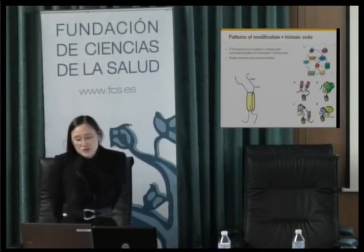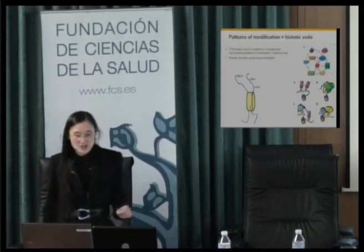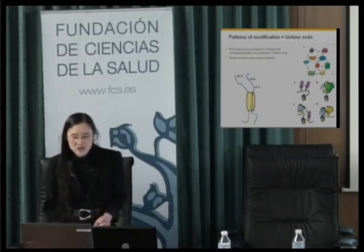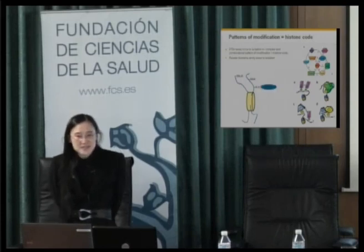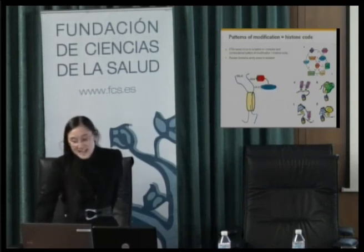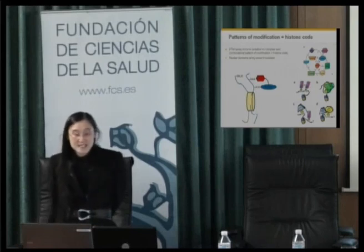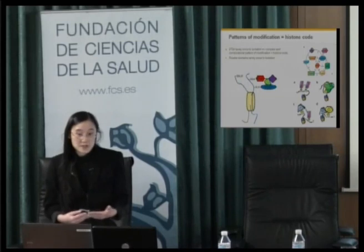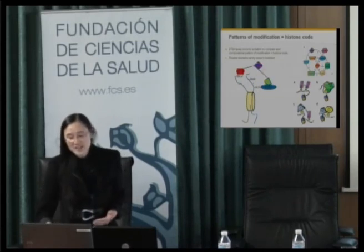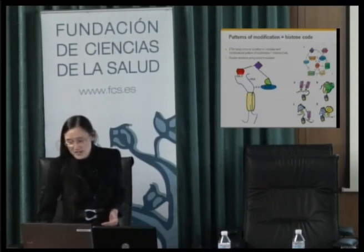Now, post-translational modifications rarely occur in isolation. What you tend to get is complex and combinatorial patterns of modification that's sometimes known as the histone code. Similarly, read domains rarely occur in isolation. They can appear concatenated as part of the same protein, or they may be brought together by virtue of protein-protein interactions, and it's then the complexes that recognize this pattern of modifications.